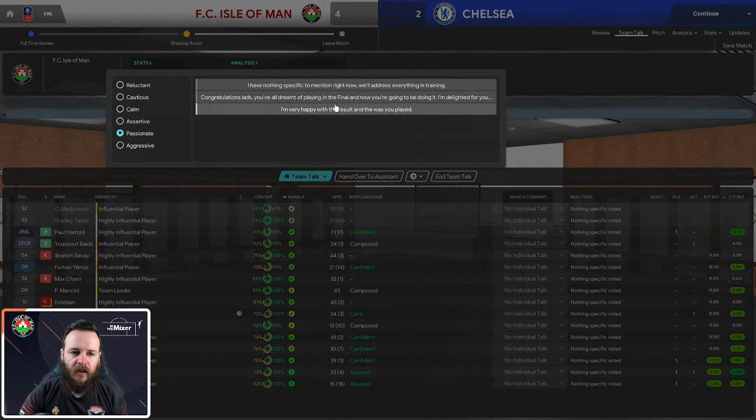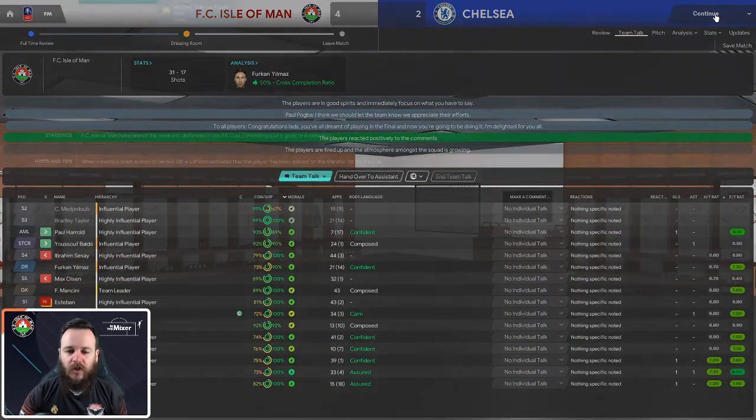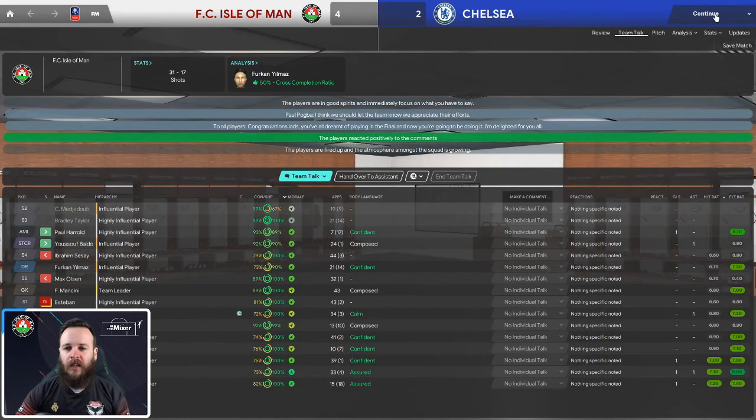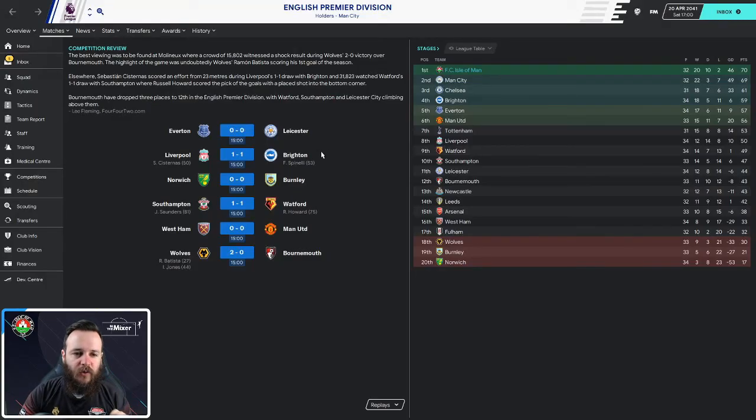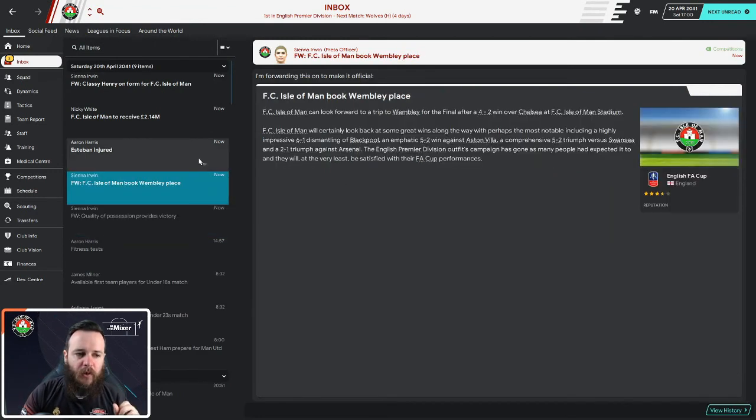Passionately, we are going to say, you've dreamt of playing in the final, and now you're going to be doing it. So we know that we're going to have an opportunity on Friday in the last game of the series to win at least 1 trophy with an FA Cup final appearance. Hopefully, we can carry on and get a good result in that final as well. Arnaud Henri gets a Man of the Match award, a 9.0 match rating, and a goal to his name. We book a place at Wembley.